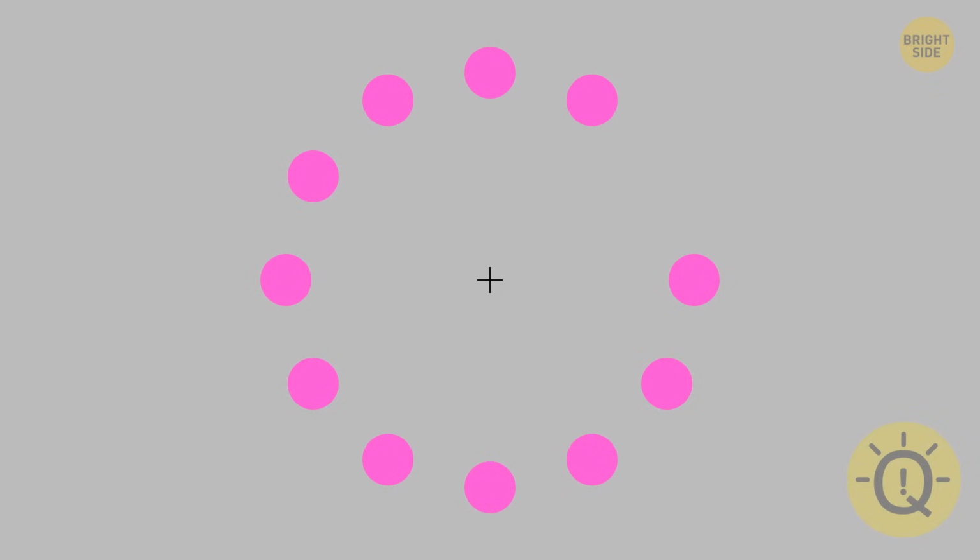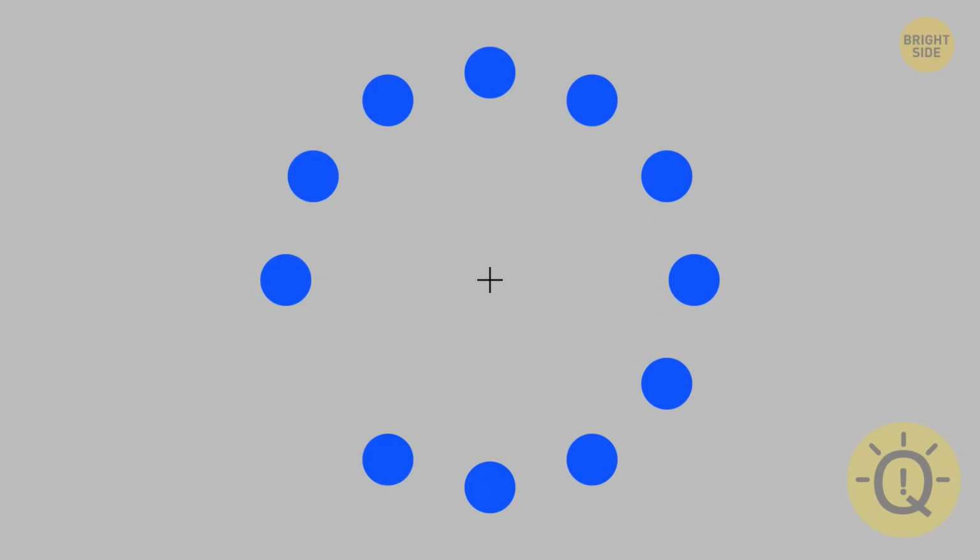This second illusion is called an afterimage, and this happens when your brain tries to substitute an item with something else as the original item disappears. But why is it green, you might ask? That's because green is lilac's complementary color. If we were to change the color of the disc to blue, then the color of the gap changes to yellow, which is blue's complementary color.